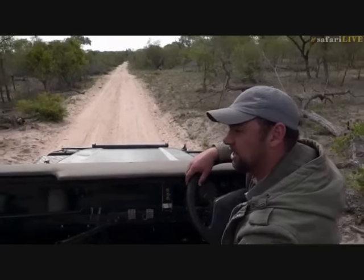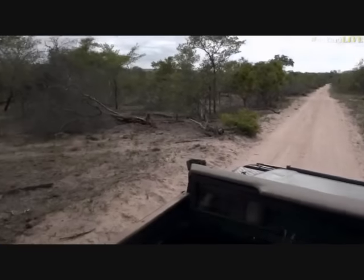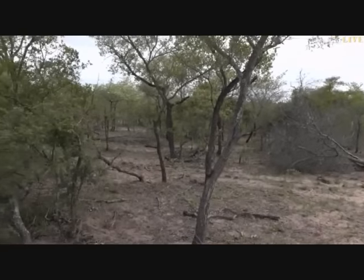Anyway, those Nyala seem very comfortable there. Can't see where the dwarf mongoose have moved off to.